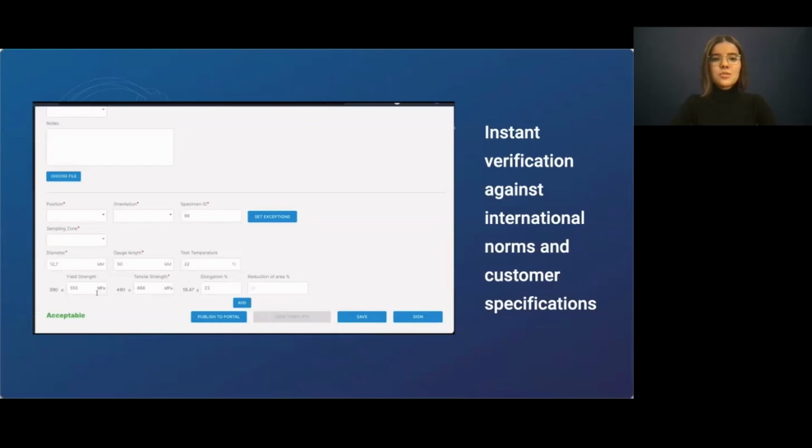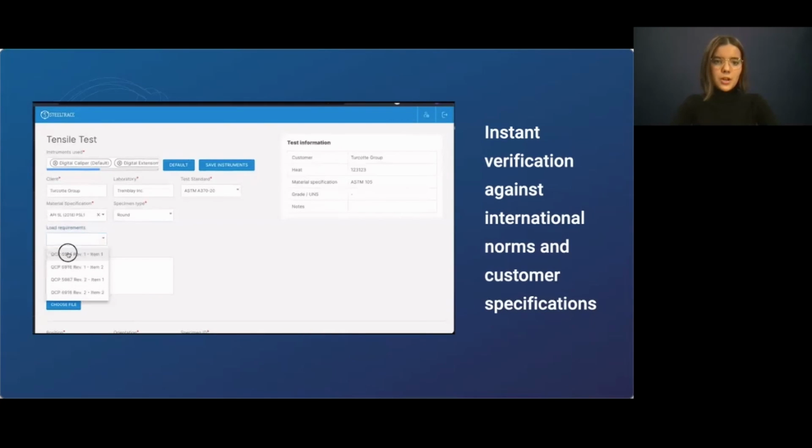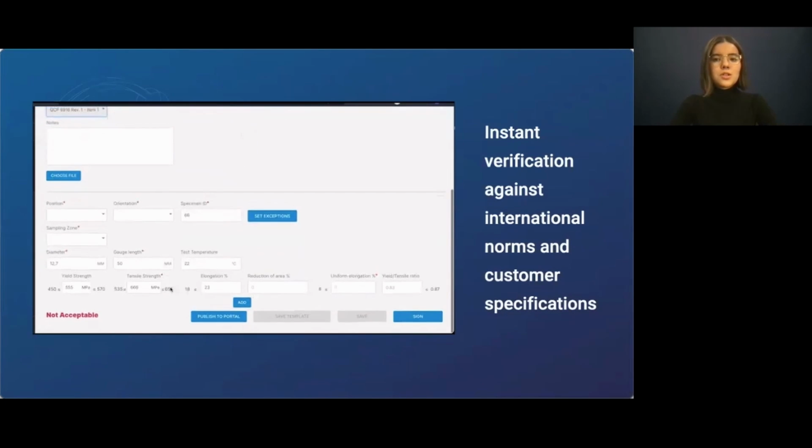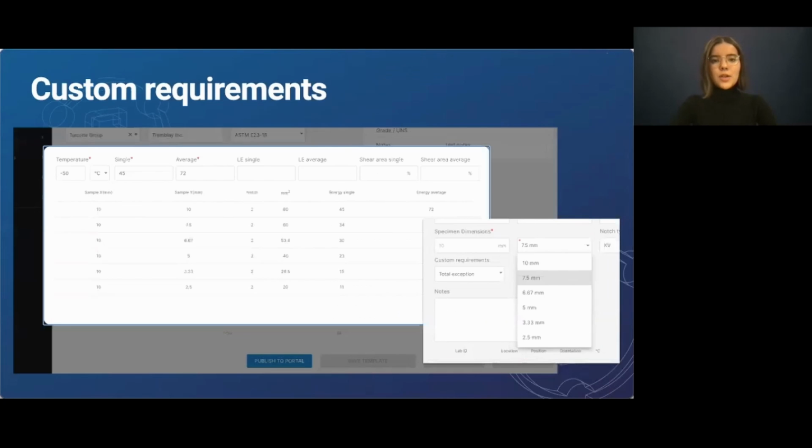So first, SteelTrace automatically checks the test results against the international norms and shows whether it is acceptable or not. But you can also add more customer requirements into the platform, depending on your specification for the product you need. And the platform will then automatically check against both the international norms and the customer specification, as you can see here, that the results have changed and more information is required. Our norm database is also ever expanding, currently including 419 norms and grades. And as you can see in this impact test, you can also always add your specific customer requirements into the platform.